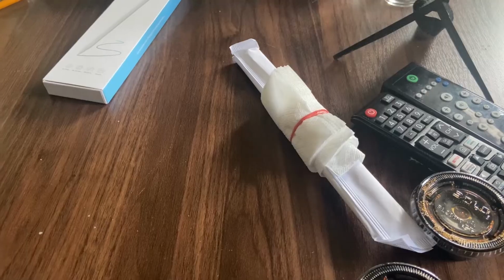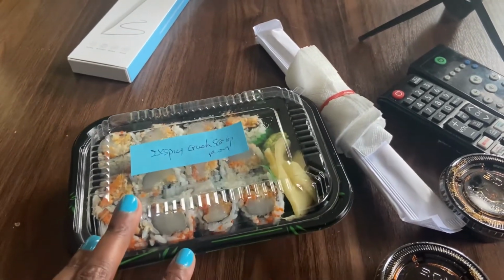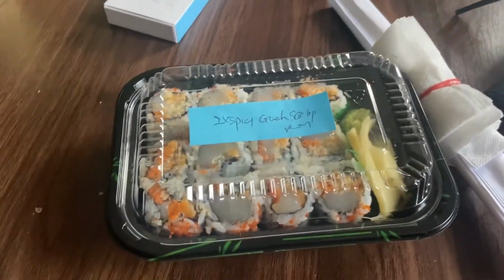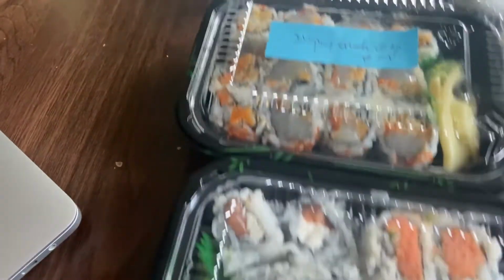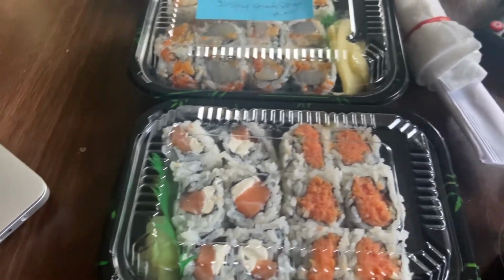And I'm going to show you my sushi. Hold on. They definitely gave me 2 sets of chopsticks because I got enough sushi for 2 people, I guess. But yeah, got my spicy crunchy scallop roll, which is like my favorite roll ever. And I got spicy tuna and Cali roll. So I'm about to go in on this.